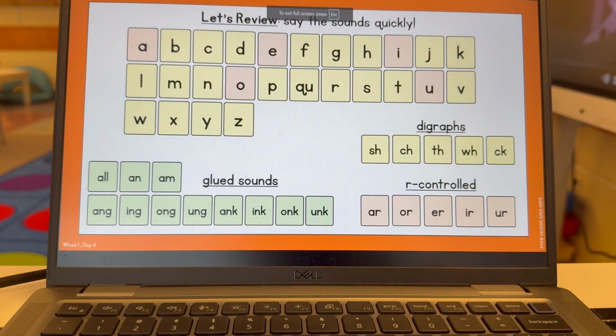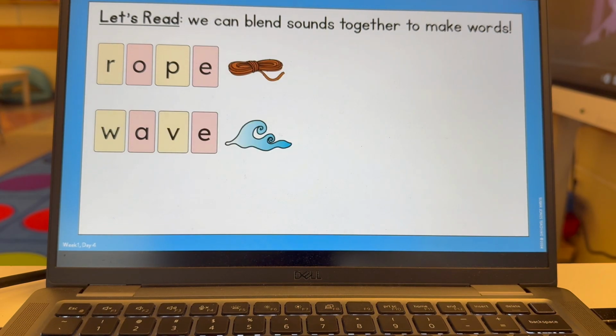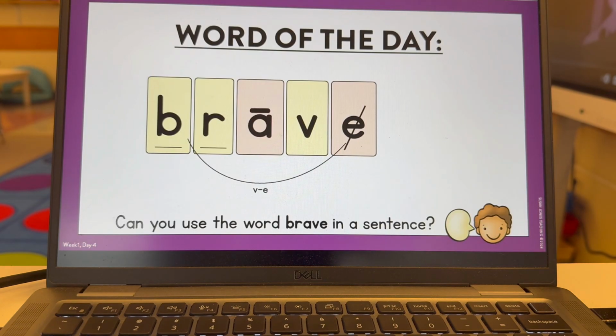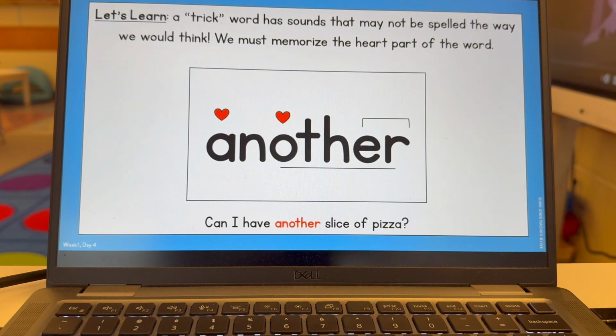I was trying to look up what else we did today, and basically we're still working on that silent E. So we had our review of the vowel sounds. We read our words and made sure that they made sense. All our words with silent E on the end. Our word of the day was brave. We used that in a sentence and we added it to our journals. And then our 3 heart words were friend, other, and another.